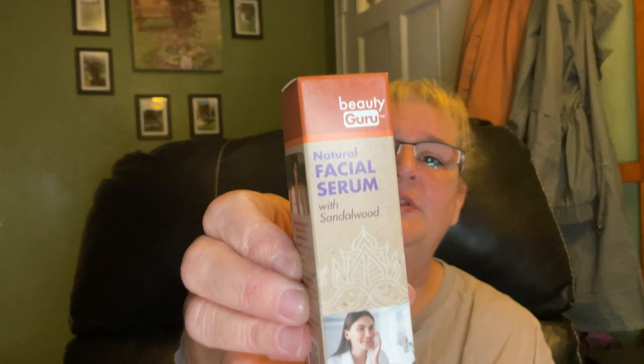Let's see. This is the natural facial serum with sandalwood. It's a facial moisturizer by Beauty Guru. I was excited to find that. I want to try something new. I have been using some lotion with facial moisturizer, I should say, with hyaluronic acid, but I don't really care for that. The moisturizer I've been using. Let me smell this.